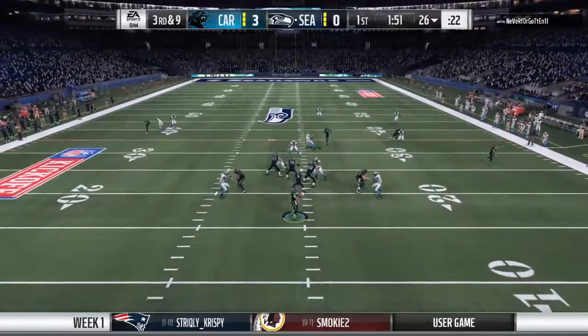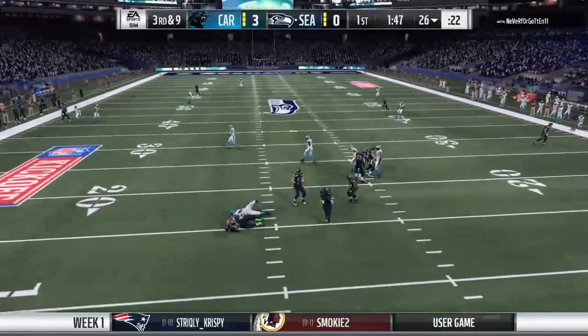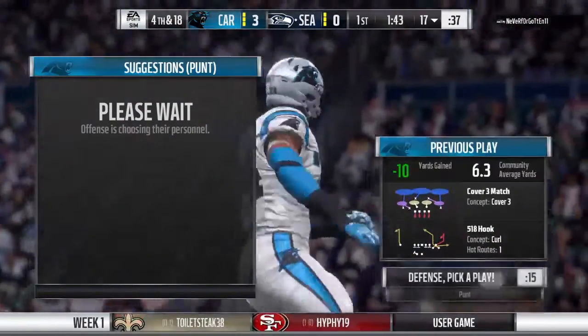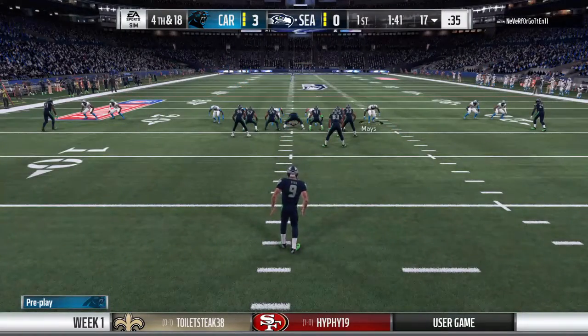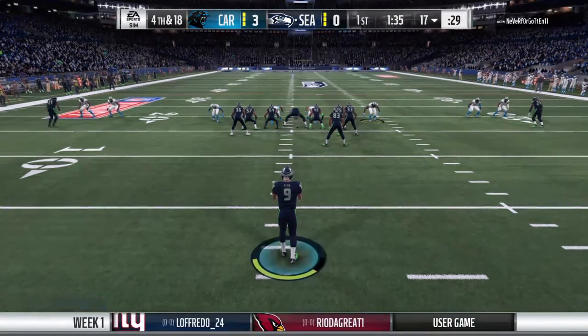On 3rd down, Wilson. Pressure comes in. He's brought down. It's a Panther sack. Deshaun Hall in there to drop him for a loss of 10. And it'll be 4th and long. So on 4th down, as seen on TV, here's their resident strongman, John Ryan, on to punt.